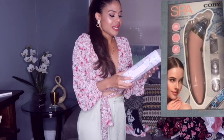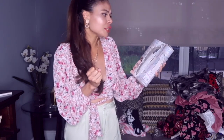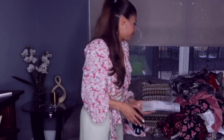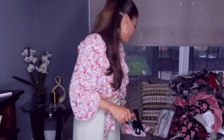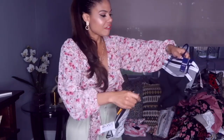This is the best time to get items on sale because everything is on sale, and I'm so glad I found this. I'm so excited to try this pore cleanser suction. So yes, this is the name of it. And I looked online and I found the same one for $40 and I got it from Ross for $8.99. You cannot say no.